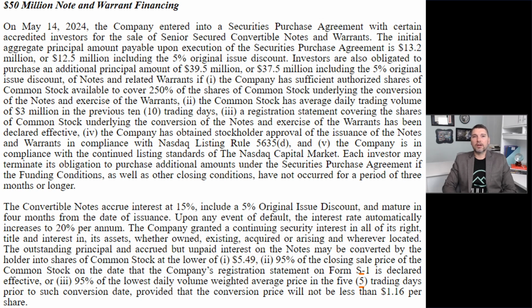So let's go ahead and read through what all the requirements are for this specific financing to take place. First off, the company has to have sufficient authorized shares for the common stock, up to 250% of the current common stock. If you do know, Mullen has up to 5 billion shares that they could be utilizing. And if you look as of May 9th, there was only about 11 something million shares being used. So there's definitely enough shares available for this specific financing.